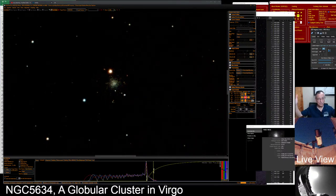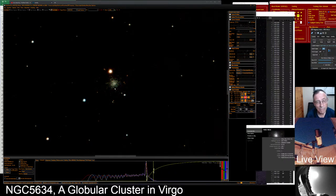So a globular cluster is a group of stars traveling together, and they tend to be older stars. So as a result, they're like 10 billion years old or whatever, and they're just grouped together in a very tight glob, and thus the name globular cluster. So it's kind of wild to think that that's up there all the time.